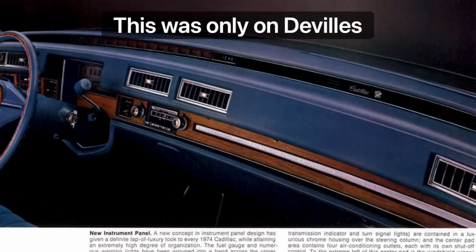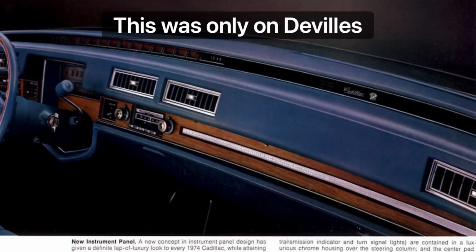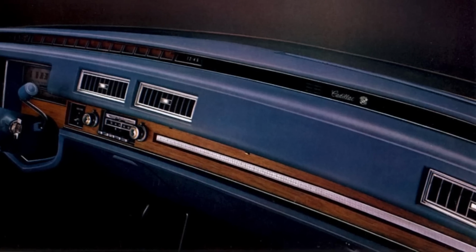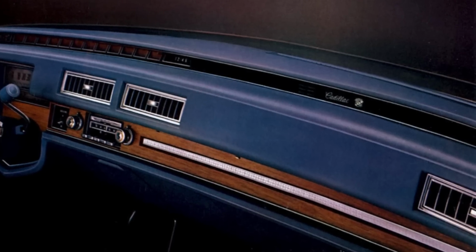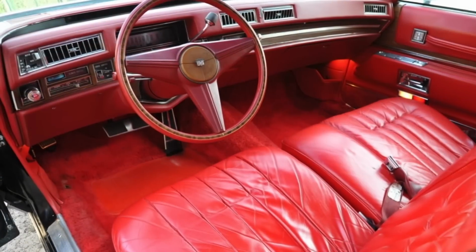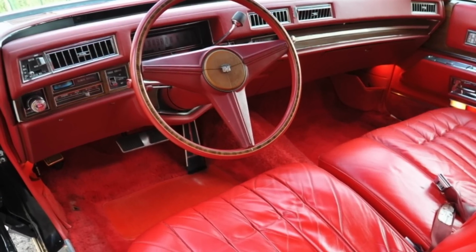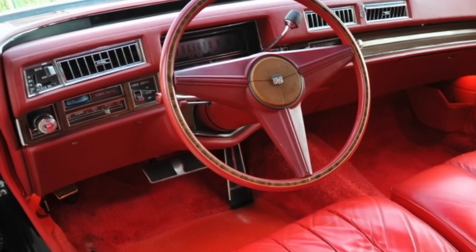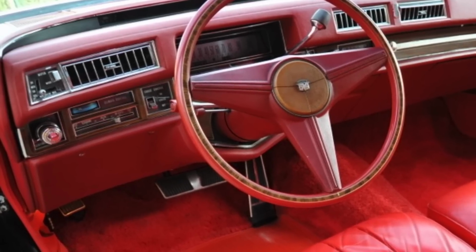That would only be there in 1974 before changing in 1975. Of course, the wood grain would also change in 1975. And there were also some strange new controls, most notably the wiper control that was at the top left of the instrument panel, which replaced a wiper control that was integrated into the door on the 71 to 73 models.